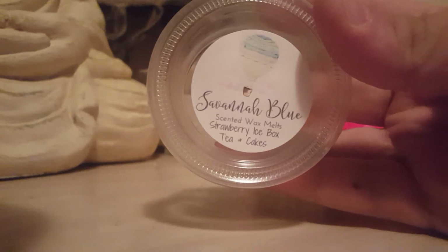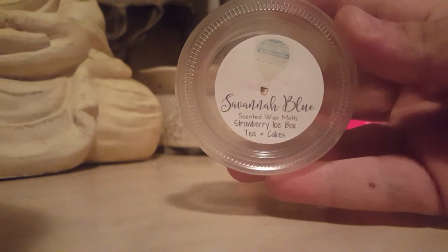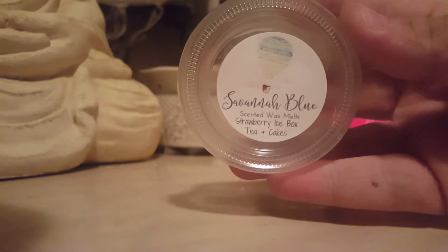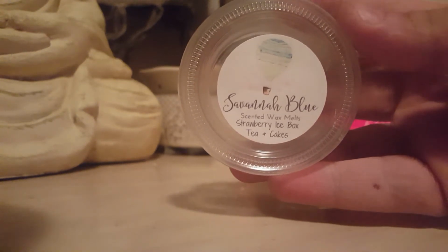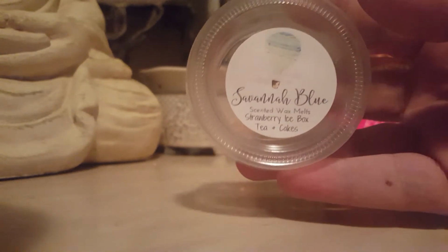Strawberry Icebox Tea and Cakes. You get a nice, kind of candied strawberry mixed with tea and cakes. I like this one, but this one wasn't as strong as the other ones. But it was good in the kitchen, and it stayed in the kitchen. It just wasn't as strong.